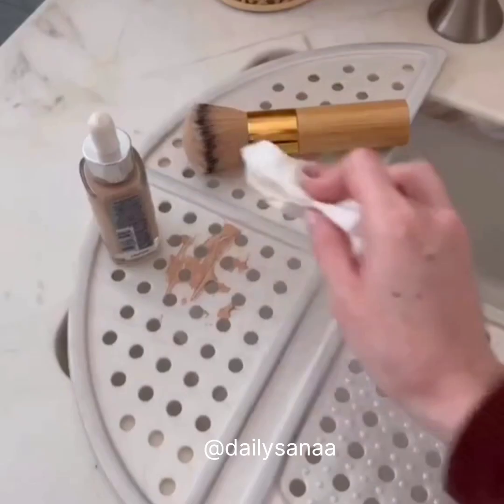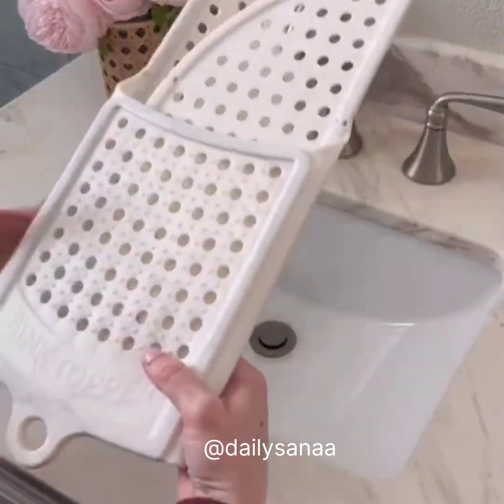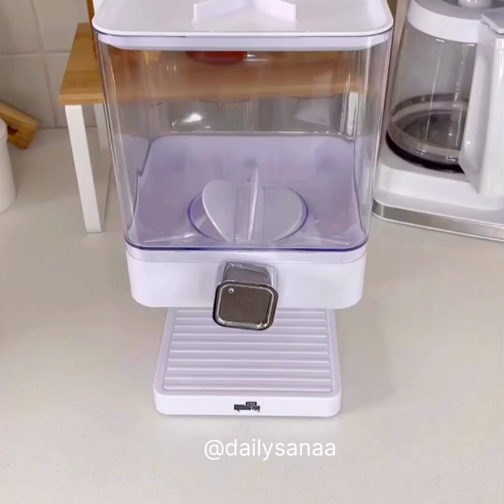It's also easy to wipe down in case of spills or messes and can be cleaned simply with soap and water. When you're done using it, just fold it back up and store it under the sink or in a linen closet.